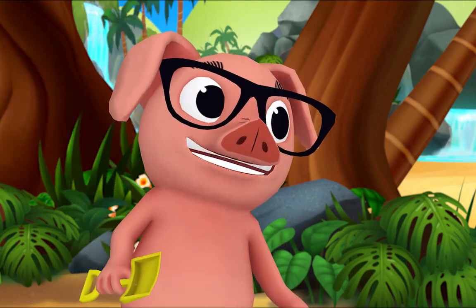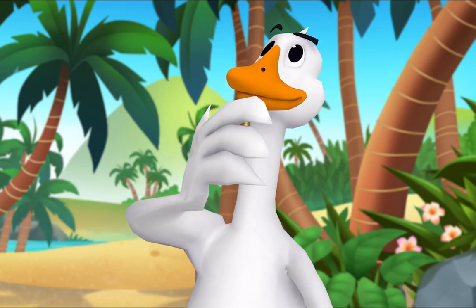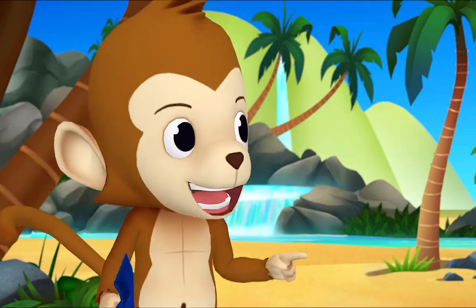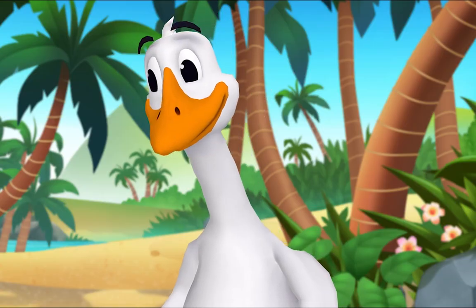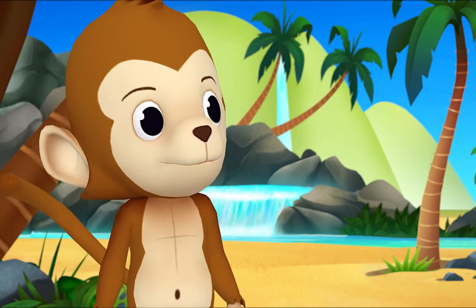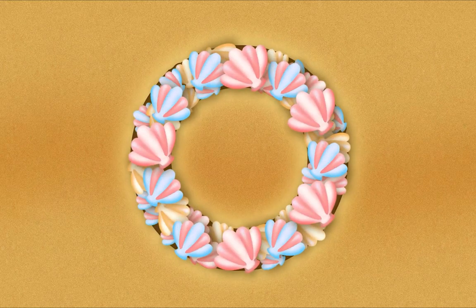Mr. Goose, can we trace a letter? Absolutely. Let's practice making the letter O. Who can think of a fun way to do it? I have an idea. Let's dig letters in the sand with a shovel. Well, that sounds like a great idea. Monkey, you go first. All right! Oh! Ooh. Great! I'll try next.